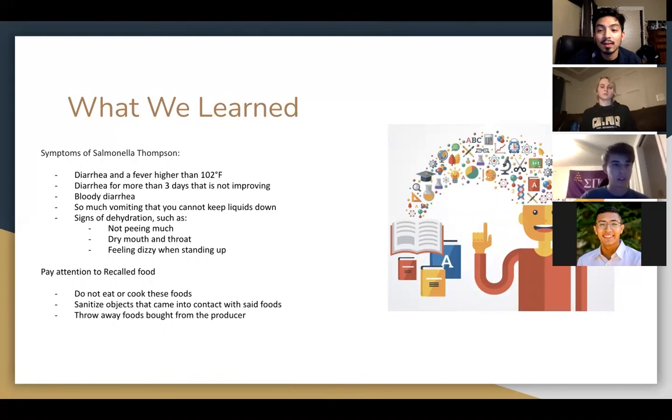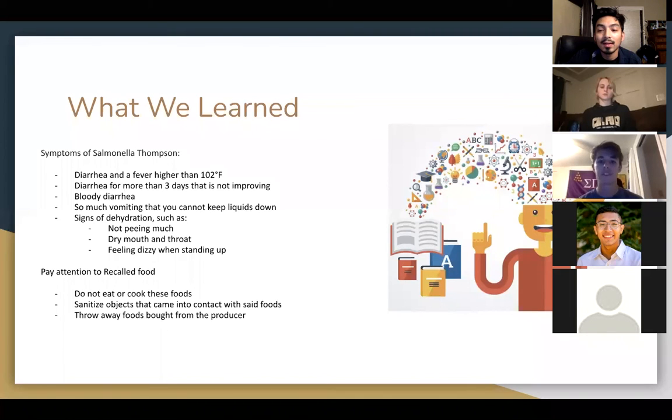Some symptoms of Salmonella Thompson are diarrhea and a fever of higher than 102 degrees Fahrenheit. Diarrhea for more than 3 days that is not improving. Bloody diarrhea, vomiting so that you cannot keep liquids down, and signs of dehydration, which include not urinating much, dry mouth and throat, or feeling dizzy when you stand up.